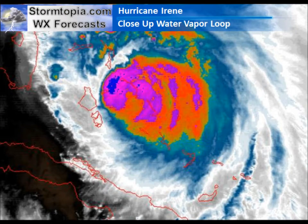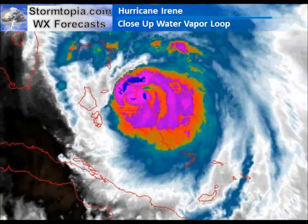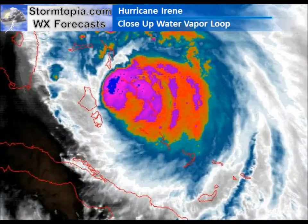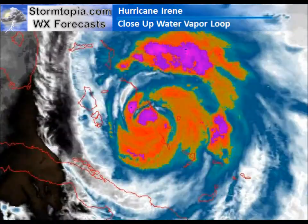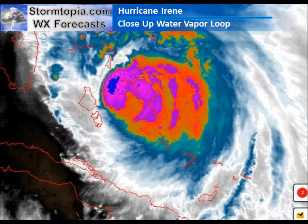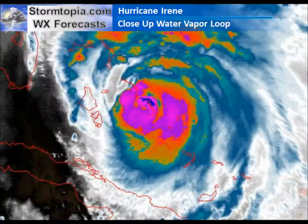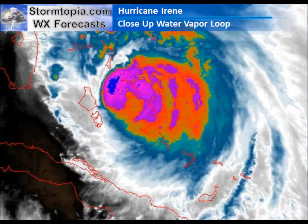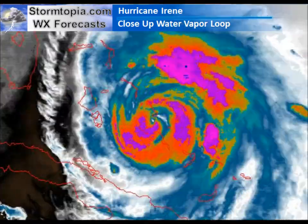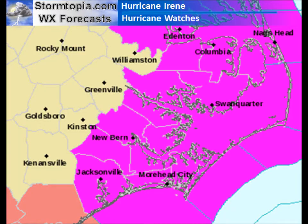Now, as we get towards the water vapor imagery, you can see that the storm, if we can get it to loop here, okay, there we go, has sort of unraveled itself, which is a way of weakening, but really what's happening is it's getting an eyewall replacement cycle, and we're going to have to watch it closely because sometimes during an eyewall replacement cycle they can just lose themselves like Earl did, but I don't think that's going to happen. I think the new eyewall is going to be stronger. We're already seeing an eye starting to pop out, and it should be a Category 4 hurricane as it continues to tear across the northern parts of the Bahamas.